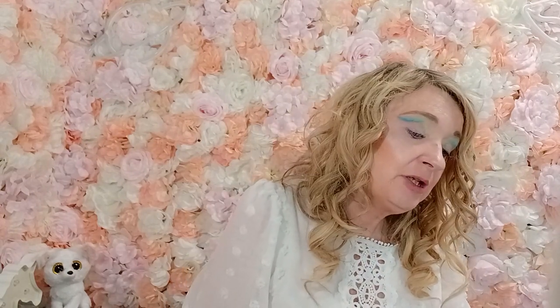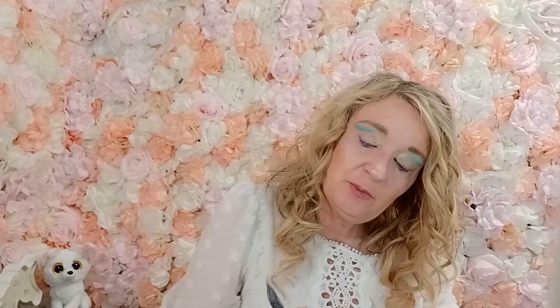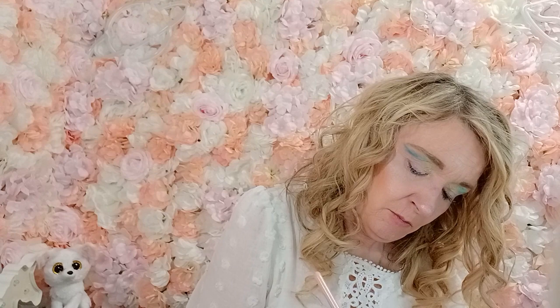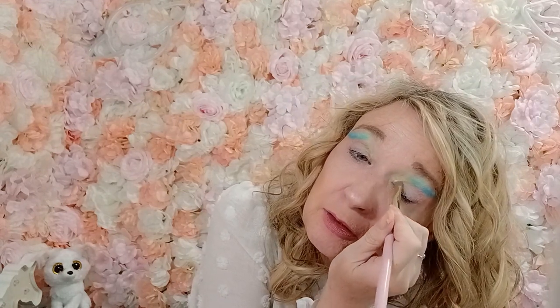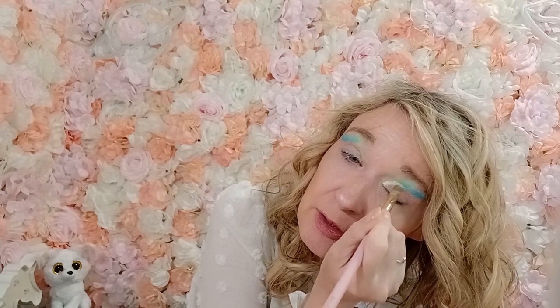And then what I'm going to do is go in with a flat brush. And I've got a P. Louise base here. I'm just going to put a little bit on the back of my hand, just to get my shape. You just want to get a little bit on the tip of your brush on both sides, and then I'm just going to go in and start creating the shape that I want.